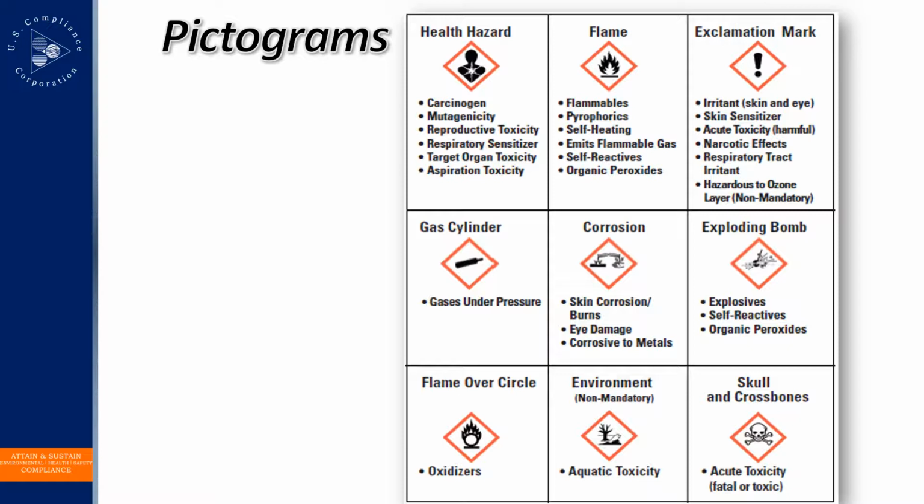The health hazard in the top left is an outline of a human body with what we call a glowing orb. These health hazards tend to be things that if you're exposed to for a long period of time, have the potential to create some type of long-term health effect. The flame is a symbol of a giant flame, which means that it is flammable. The exclamation mark means that it's an irritant of some sort.